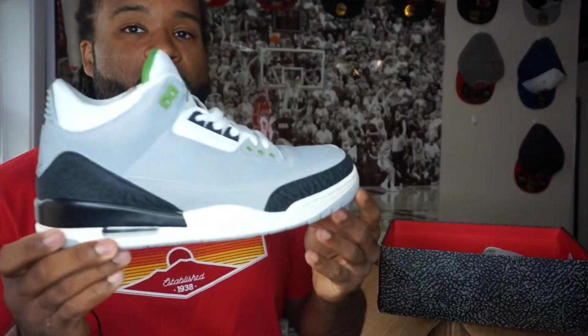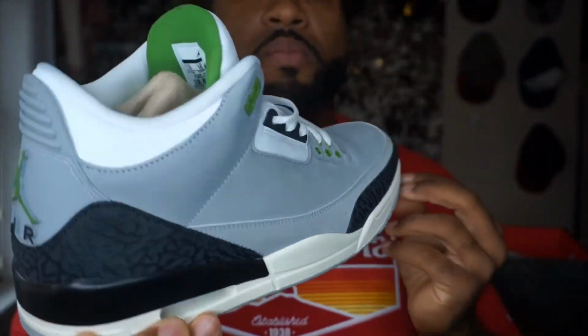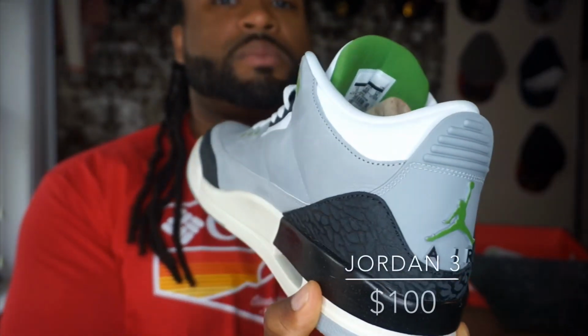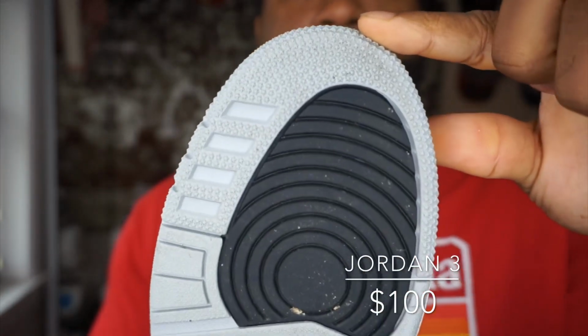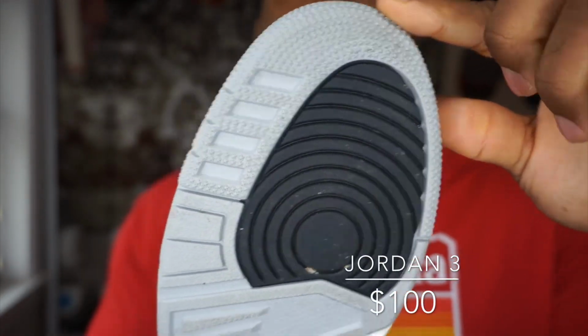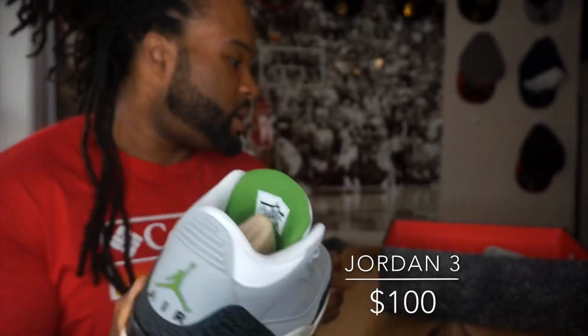Chlorophyll 3s. I've had them a few times. I think I got them posted on Instagram too. These are not dead stock. Very lightly worn though. Check out the stars. Boom. Still got the hang tag in here.